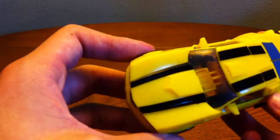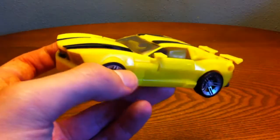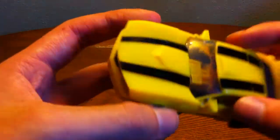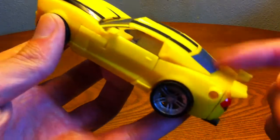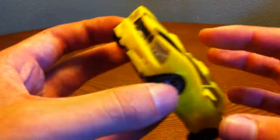Otherwise, yeah, not much else. He's yellow with black stripes, like we've seen in the movie and in Transformers Prime. Translucent windows, which they should have done in blue, so you don't see all this robot stuff.